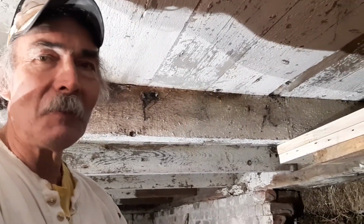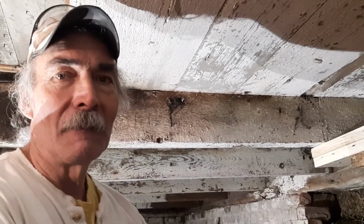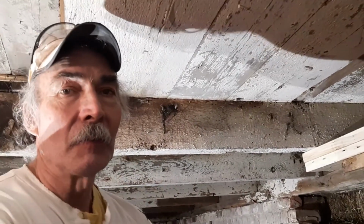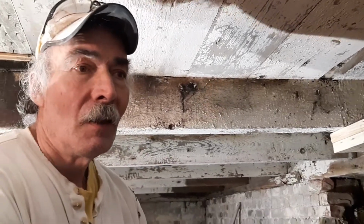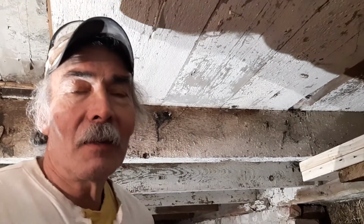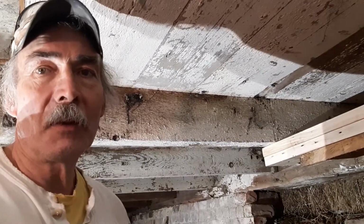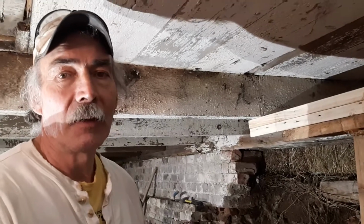What kind of challenges does working with heritage buildings like this present to you as a stonemason compared to, say, a modern building, where there's a leak in the basement, a crack in the foundation? The biggest challenge is the materials, trying to match the materials to what it was originally so that it looks right as well as performs right.